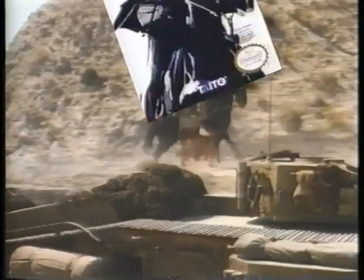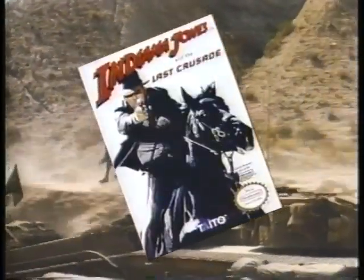Indiana Jones and the Last Crusade. This is the game that follows the Indiana Jones and the Last Crusade storyline down to the details of music, graphics, and emotional feel.